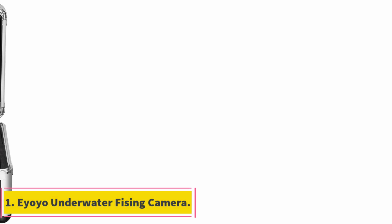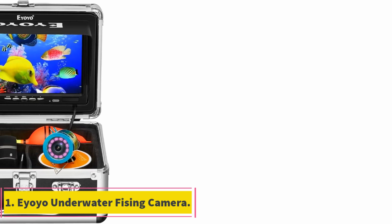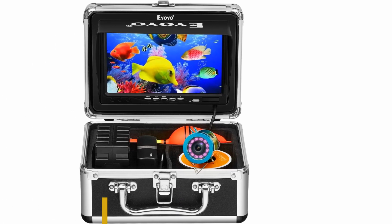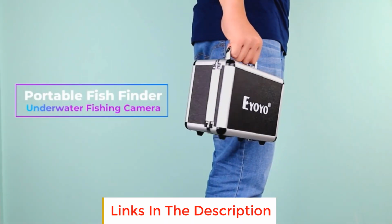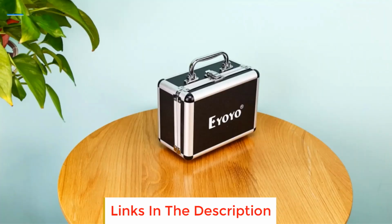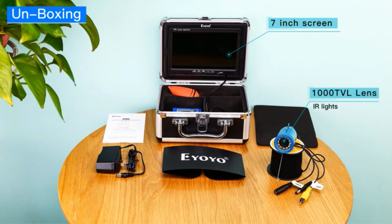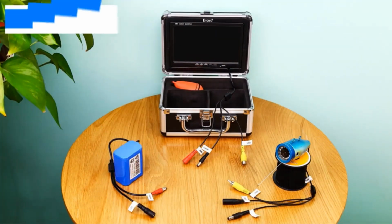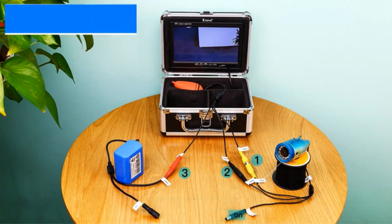Number 1. Eyoyo Underwater Fishing Camera. The Eyoyo Underwater Fishing Camera is a versatile and reliable tool for anglers and underwater enthusiasts. With its high-resolution camera, long battery life, and portable design, it offers an excellent solution for capturing underwater footage and monitoring aquatic environments. It is ideal for ice, ocean, and lake fishing, as well as monitoring aquaculture and underwater exploration.